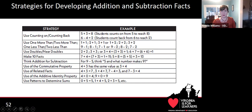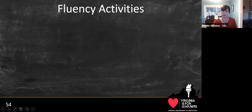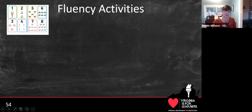So in that book or in the document, I wanted to point out to you that we had a lot of good suggestions for strategies for adding and subtracting facts, and we also have a lot of good suggestions for developing multiplication and division facts. So I wanted to point that out to you to take a look at. So again, fluency activities need to be brief and daily, and while you're doing those fluency activities, it's important to also pair them with some numeracy routines so that we're developing that conceptual understanding.